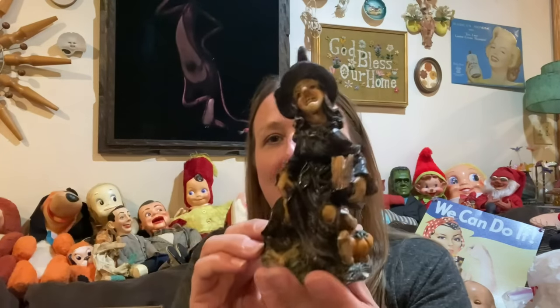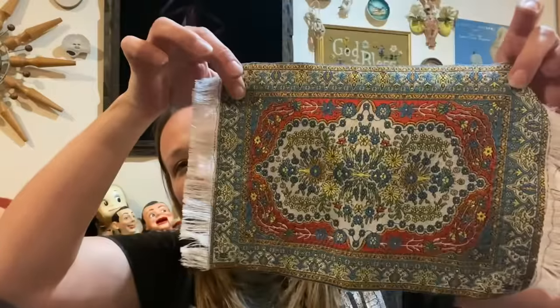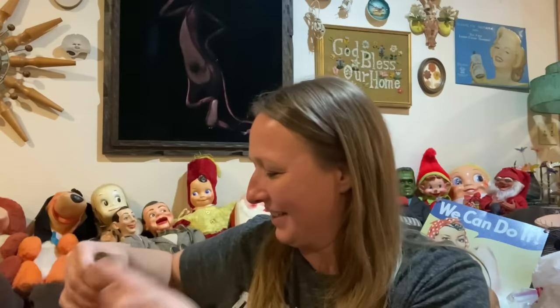I got this cute little witch. Witchy poo poo figurine. This I thought was cool. It's a mini prayer rug. It's one of those Persian rugs, but it's a small one. It's like a miniature. Isn't that cool? I thought that was cool, but I'm amused by the littlest things.